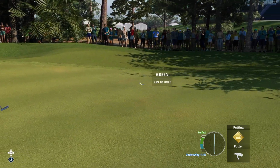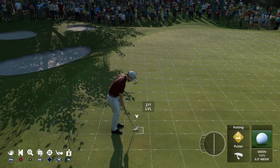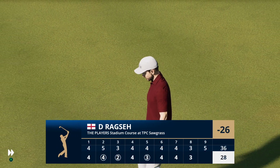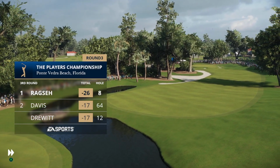Pretty good effort right there. Just a tap in. Boy, that's a good stroke. Just a fraction off target, but you can't get the speed any better than that. Okay, that in for par here at the eighth. And he'll stay right where he is.